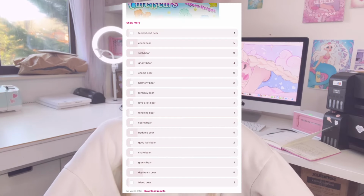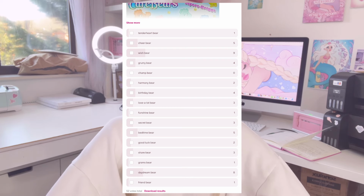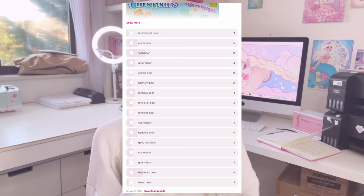And then the next ones that I'm gonna work on, so I gave my patrons the option of choosing their favorite Care Bears from this massive list. And the top voted ones were Wish Bear and Daydream Bear. And then there were some others that were tying together after that. I thought what I could possibly do is pick two of the absolute favorites that my patrons picked, and then two that I think will go really well with the theme.